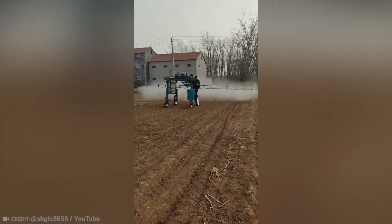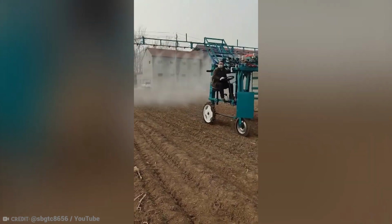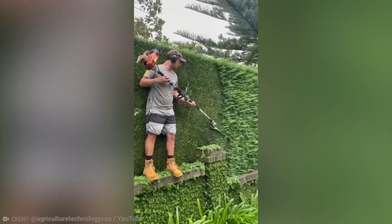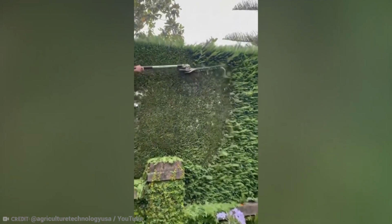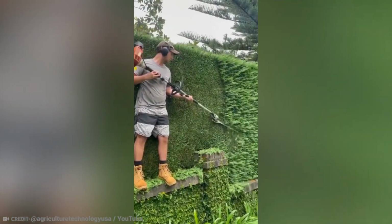This pesticide spraying machine is nothing short of amazing. It can spray a large area of land very quickly. This man and his hedge trimmer make such a great team. It's like one is an extension of the other. And their work? A lesson in smoothness.